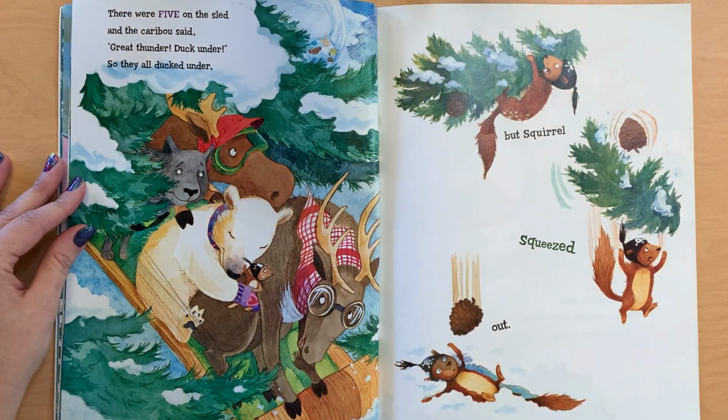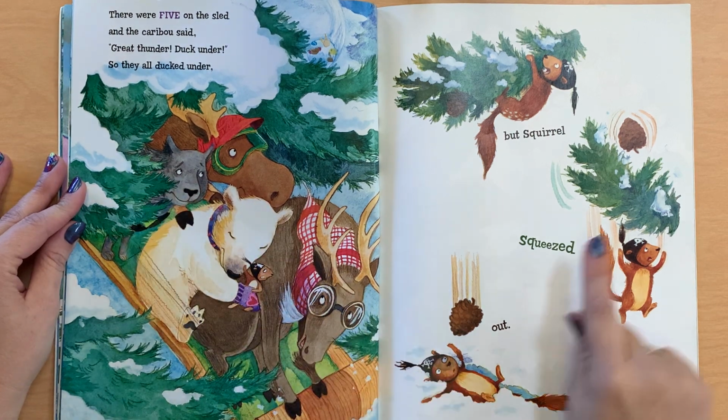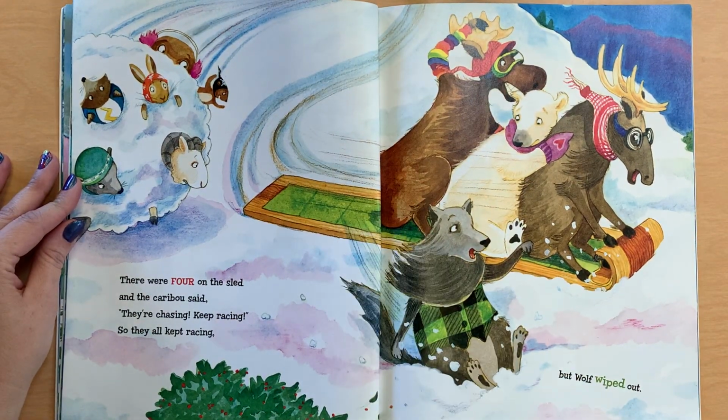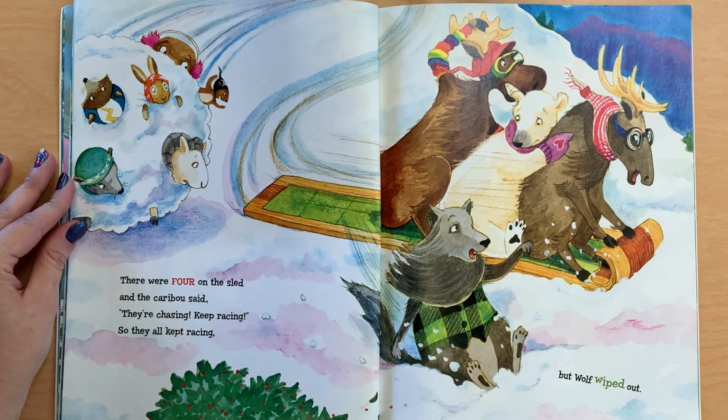There were 5 on the sled, and the caribou said, great thunder, duck under. So they all ducked under, but Squirrel squeezed out. Like they went through the tree, so they had to duck down. But Squirrel jumped out and caught onto the tree. There were 4 on the sled, and the caribou said, they're chasing, keep racing. So they all kept racing, but Wolf wiped out.